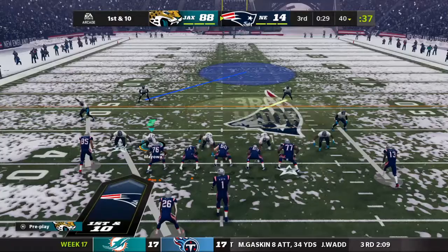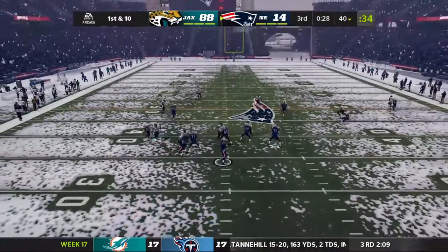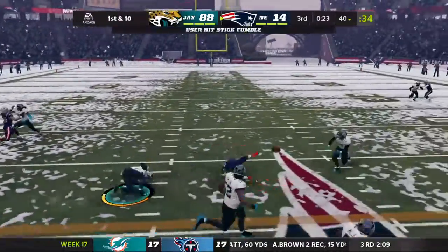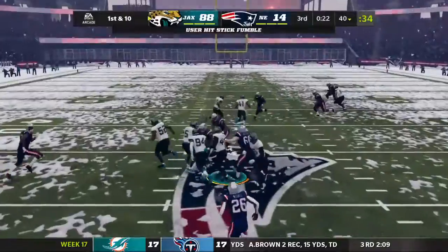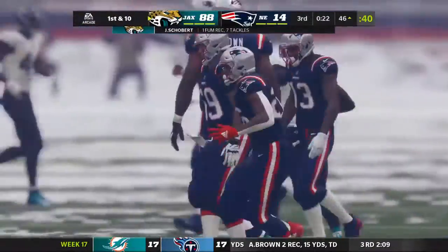The Pats at the line, ready to go. And the turnover last time, that's sort of been symptomatic of their struggles here in this one. Good word. I like it. And the ball is out. Michel lost it. And the Jags grab it. And the return across midfield and to the 46-yard line.